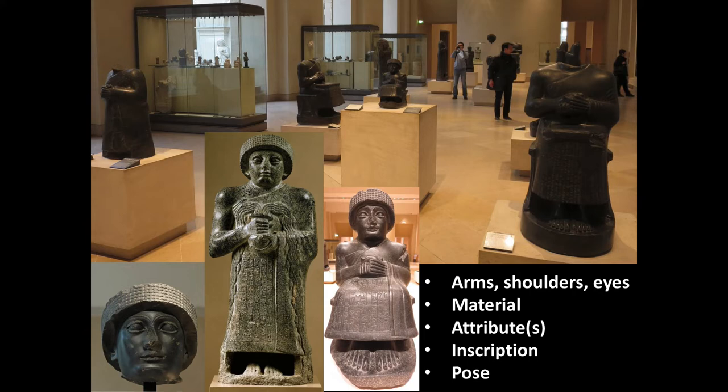And the poses tend to be fairly standard. He's usually either standing in front of his gods or sitting, usually with clasped hands. And sometimes his clasped hands hold some sort of a vessel. And if he's holding a vessel, that means that a liquid offering could be poured into that vessel as an offering to the gods. And these are the sorts of figures that would be placed in temples so that there would be sort of constant contact between a representation of the ruler and the god or gods of that ruler.